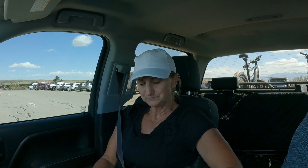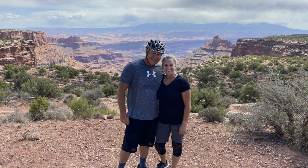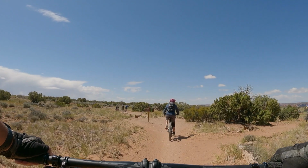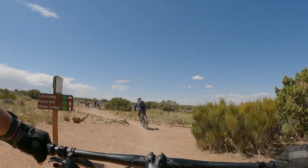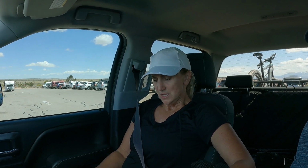Intrepid Trail System. We took Intrepid to Great Pyramid, and then to Big Chief. Big Chief took us out to the Big Chief Overlook. That was spectacular. And then we rode down to Raven Roll, and we pretty much took Raven Roll all the way back to Intrepid and then back to the Visitor Center. Raven Roll is a really super easy ride back. That would be easy both ways, so that would be a beginner. The one going out was a little tricky for us.